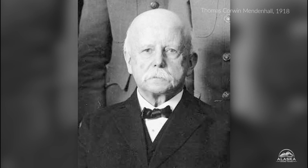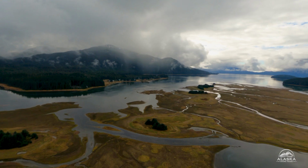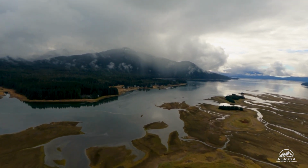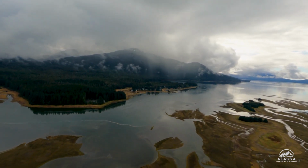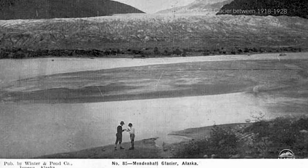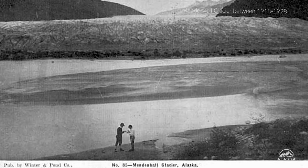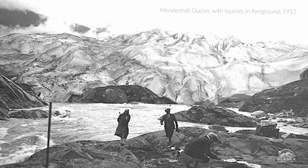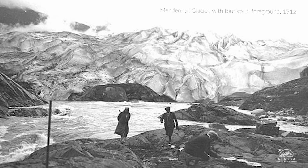Named after the geologist Thomas Corwin Mendenhall from the early 20th century, this glacier has been retreating, uncovering the Mendenhall Valley where many Juneau locals now reside. What's amazing is that over thousands of years, this slow-moving river of ice has sculpted the landscape, and even as it retreats, it leaves behind a rich history and geology to explore.